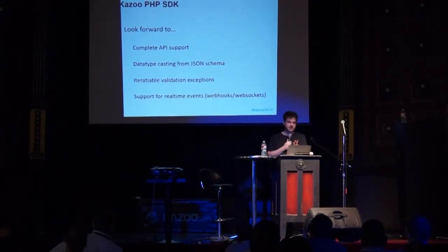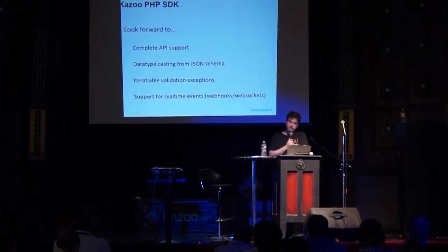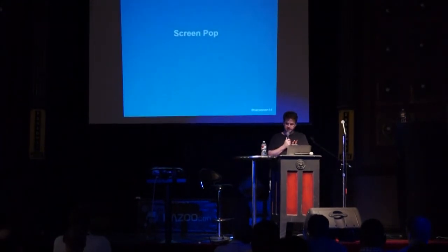Arrays and objects in PHP, and in some other languages, are often confused, and the schemas would allow me to resolve that automatically for you. Validations need to be iterable, and I'm going to add helpers for webhooks, web sockets, and call flow building into here. So you'll be able to pull this down, grab those, and use those helpers to do that building.